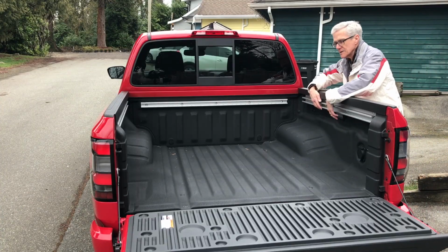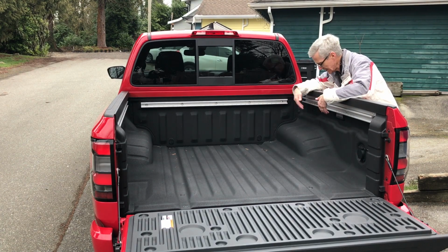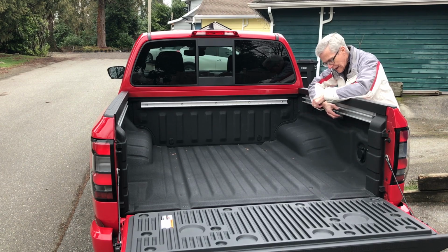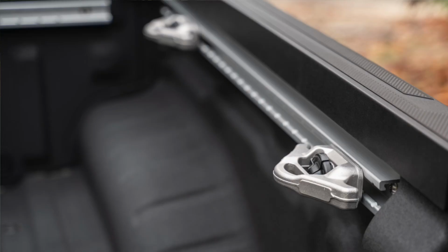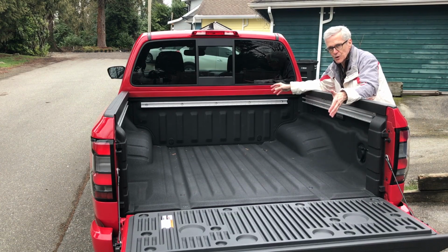And as far as affixing cargo, well, we've got 3 rails. Nissan says 5, it's actually 2, 2, and 1. And you can get a package that includes cleats, or you can buy the cleats individually. Through your dealer, there's a wide variety of tonneaus available.